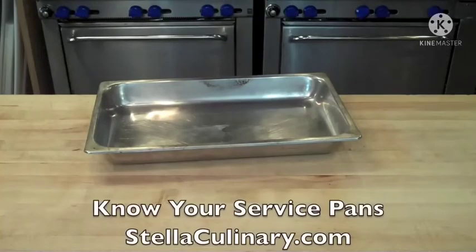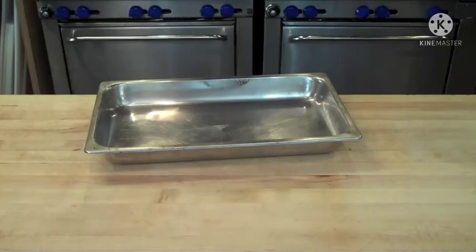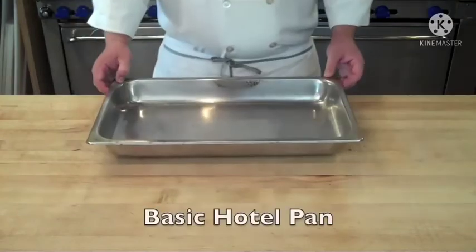If you want to get a job in a professional kitchen as a prep cook, which is where all cooks and eventually chefs start off, you have to first understand the basic terminology of some equipment in the kitchen. And this will also help you if you're a home cook and you just want to pick up some stuff at your local restaurant supply store.